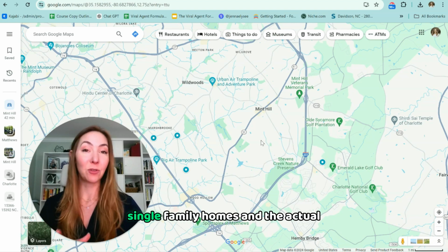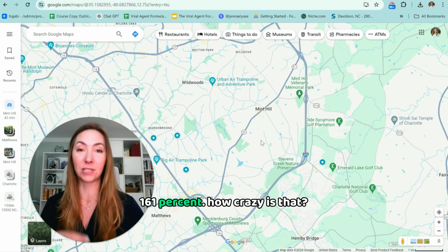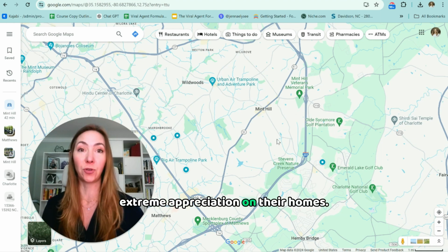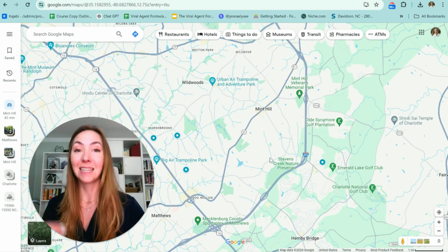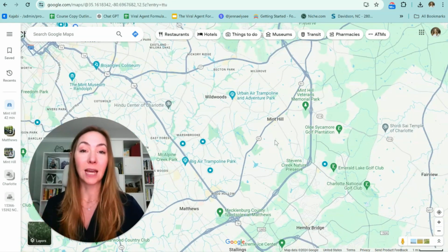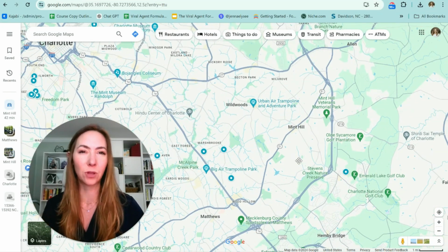In addition to that, single family homes and the actual appreciation over the last 10 years has been over 161%. How crazy is that? That means people living in Mint Hill have seen extreme appreciation on their homes. Home appreciation in Mint Hill is up 23.7%, and it's not going to stop. Now, good thing about this is if you buy a house here, you're going to be in a really good spot. But the downside is, well, if you're trying to buy, you're going to be paying more than people paid 6 years ago.